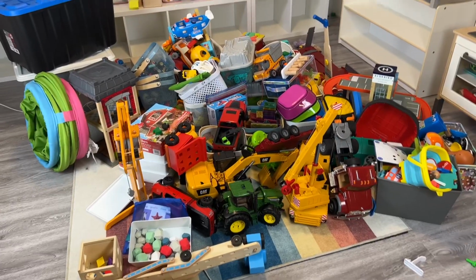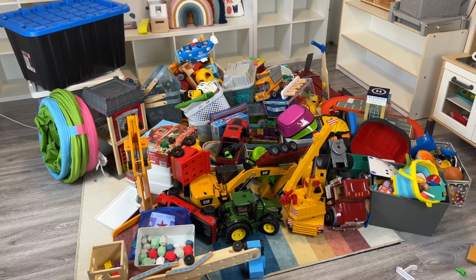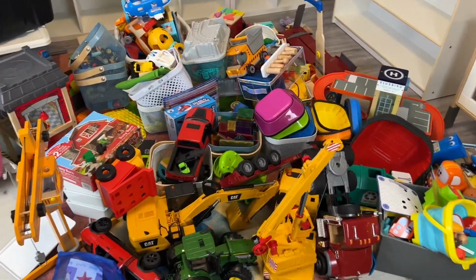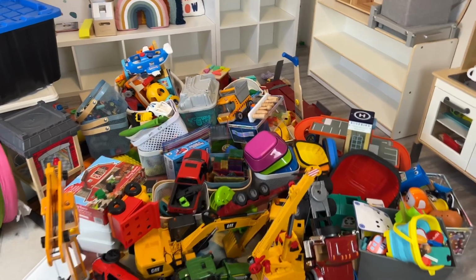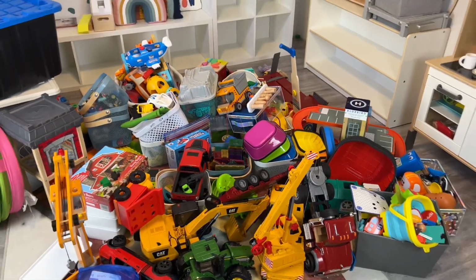So this now is mostly everything. I still have a little bit more in our storage room that I need to bring out, but I think I'll have a breakdown if I bring out any more. So I'm just gonna work on this first.